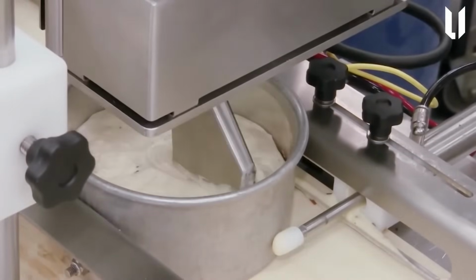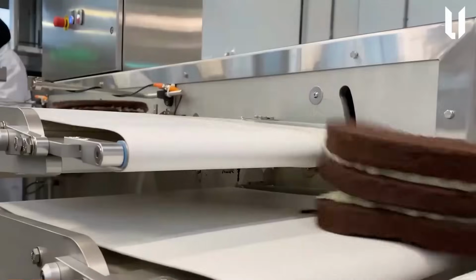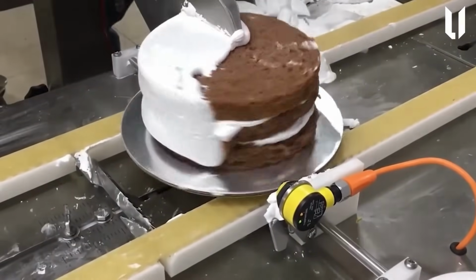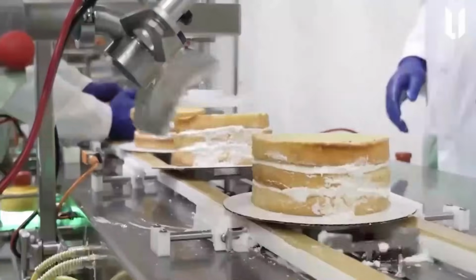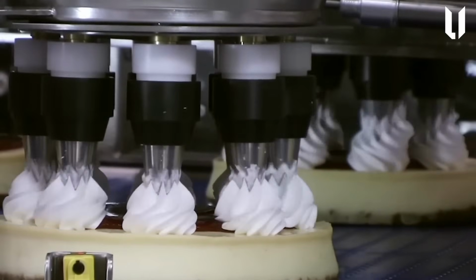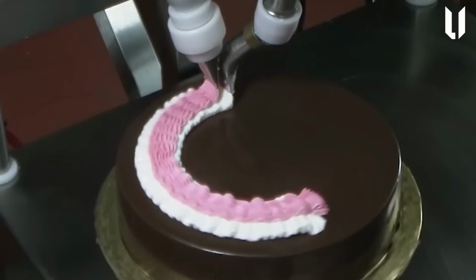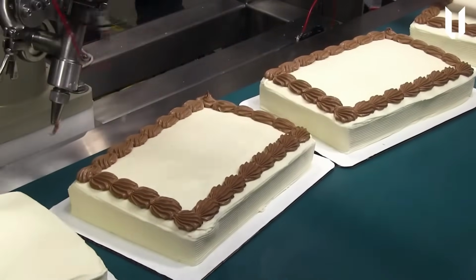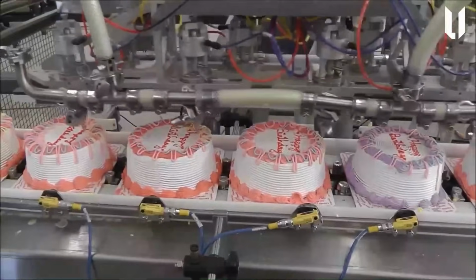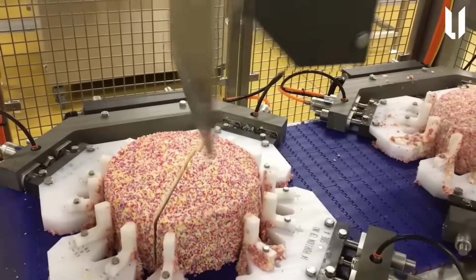Factory decorating involves applying frosting, glazes, or fondant with precision using specialized machinery. For intricate designs, such as patterns or logos, robotic systems or stencils are used to ensure consistency across each cake. Toppings like sprinkles, fruit, or chocolate are added as a final touch. The cakes are then packaged in protective containers to preserve freshness and shipped to retailers, ready for customers to enjoy.